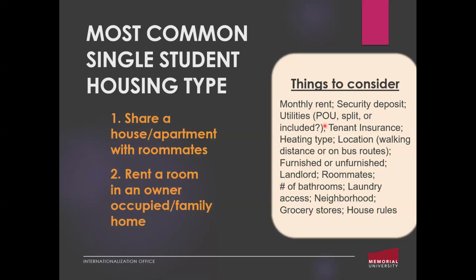So either way, if you share a house with other people, the rent is usually $600 to $800 a month. But again, it depends on so many things, things to consider. At the end of the day, you might understand why it is priced that much. Usually there is a reason why it is priced that much. Why is it 600? Why is it 800? So let's see one by one.